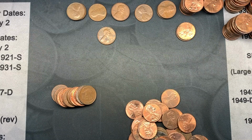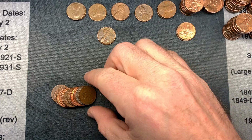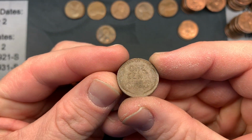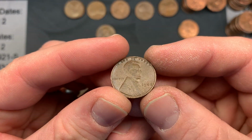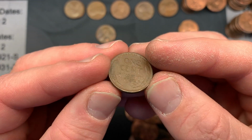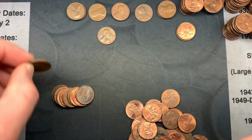All right, just a couple rolls later, helping out my other little helper in her box, and we have another Wheatie. And this time it is a 1948 plain Philadelphia. Got to love that. We will put that in the folder at the end of the hunt.